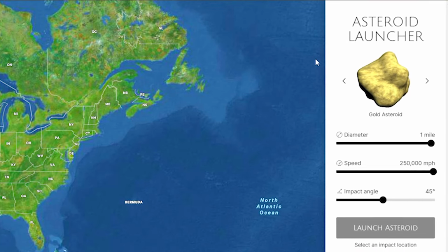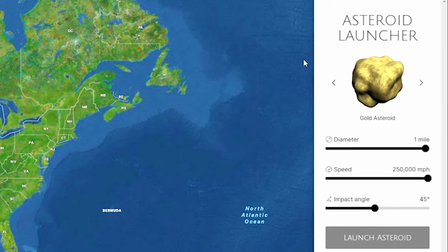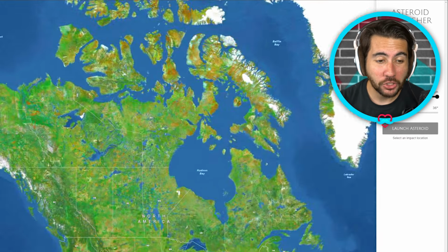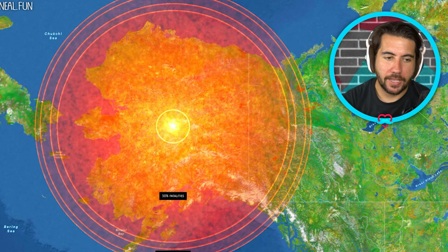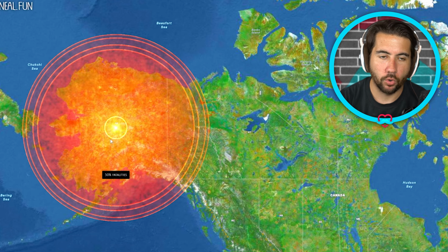All right, we now have the strongest asteroid. We have the biggest diameter, maximum speed. Now we're gonna figure out the best impact angle, starting with 5 degrees. I am not really sure how degrees matter in an asteroid hitting. We're gonna go 36. Uh-oh, you thought you were safe, Alaska? You thought you were safe. Boom, 36 degrees right there. Got him. Whole state of Alaska is done. We also, I'm pretty sure, hit some of Russia right there, so we maybe started World War III.